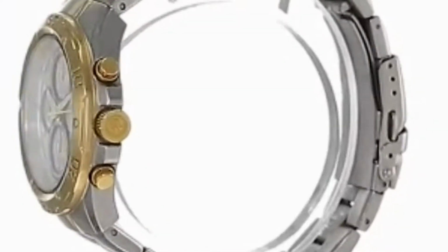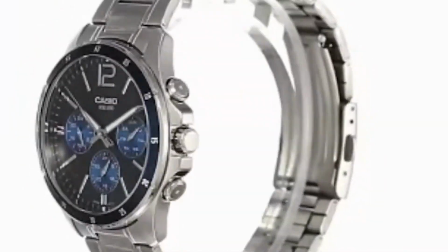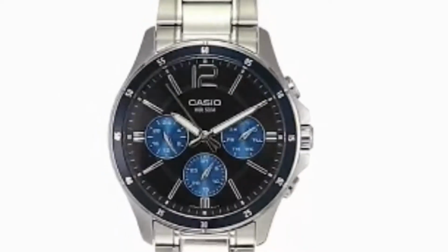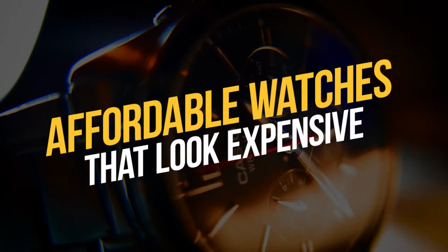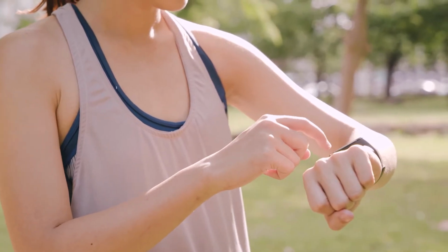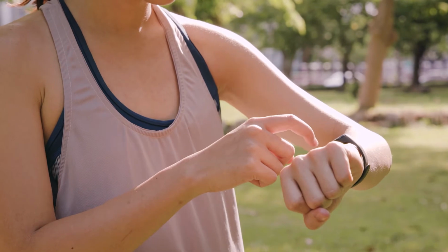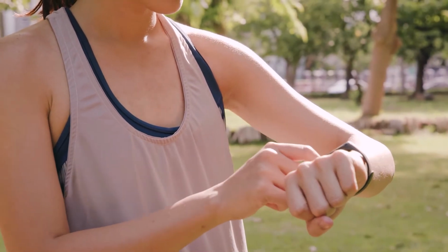Having a watch that looks good lets you add that one final special touch to your look. With that said, here's a list of some affordable watches that look expensive, yet won't be burning a hole in your pocket. All of the watches mentioned are under $500, and all of them look more expensive than what the price tag may set them at.